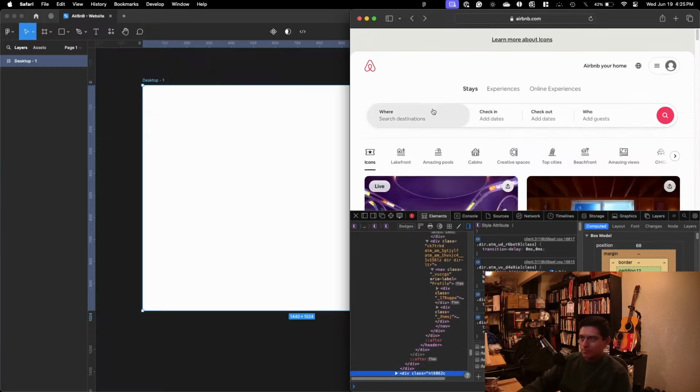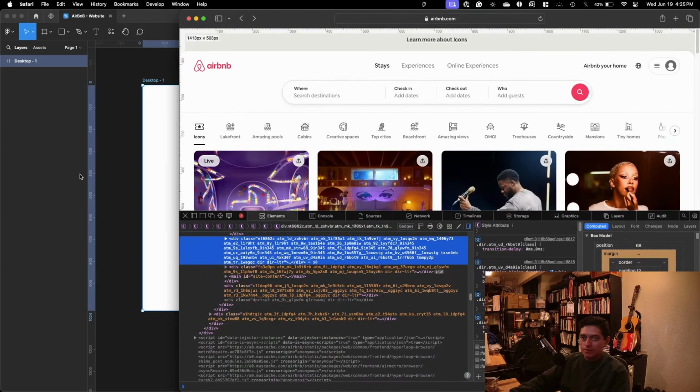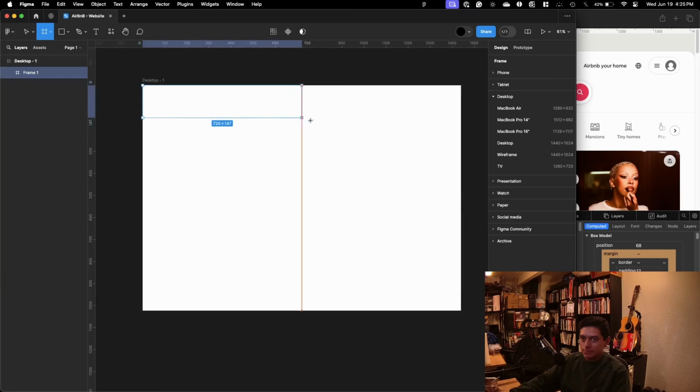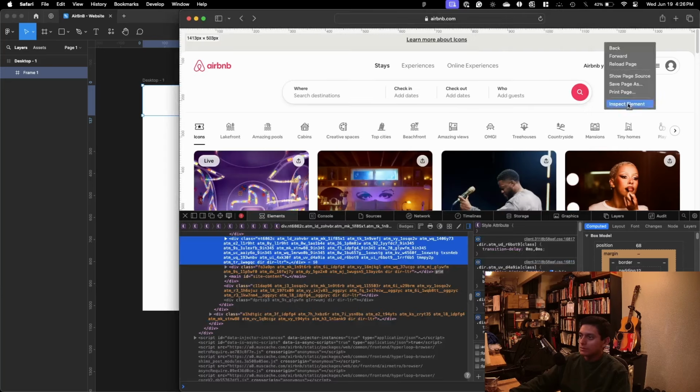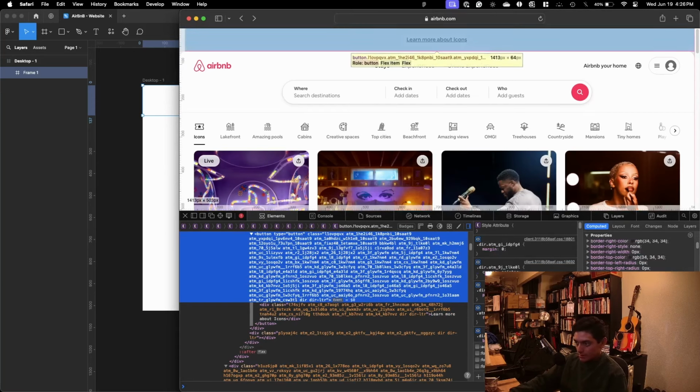Okay. So I'll just... What should I do? Let's first start off with a rectangle, or let's do a frame. And this will just be like that. And this fill will be the same as this. This has a... It's really 34.